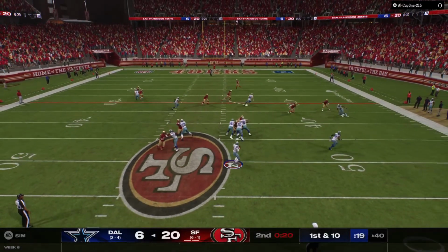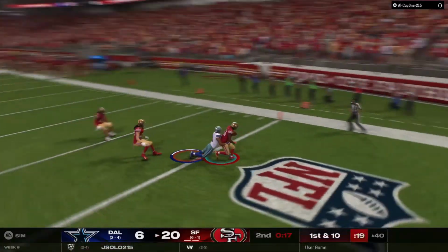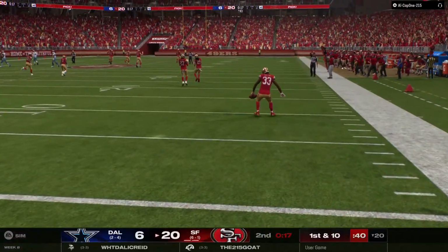Dak going to throw it here on 1st down. He'll let this go deep for Tolbert. That's going to be intercepted in the end zone. Picked off by Rock Ya-Sin.